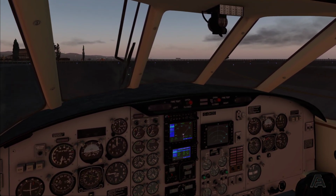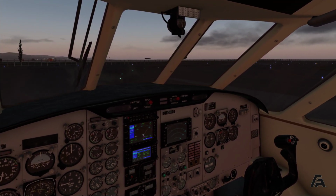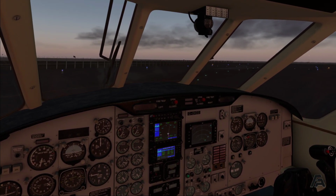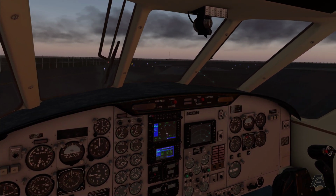Air Canada 429 on Charlie 4. Takeoff 429, ground, taxi Delta, Alpha Lima, cross runway 33 right. Okay, Delta, Alpha Lima, cross 33 right for Canada 429, and we're showing gate 143 Alpha. Yep.